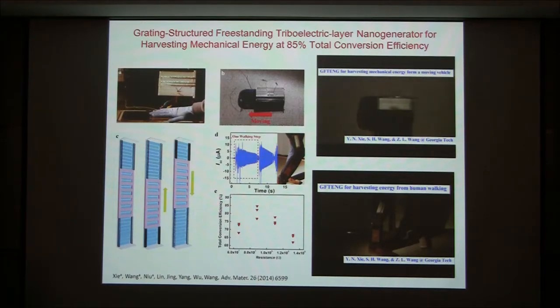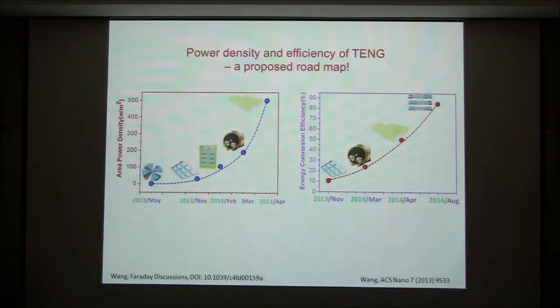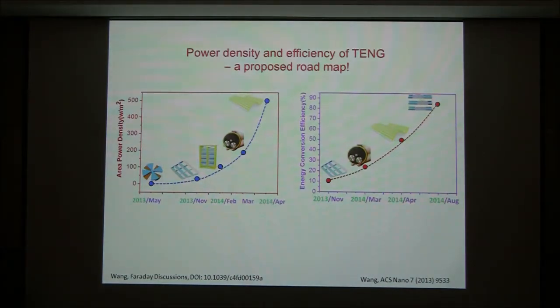85%. Any small motion, like walking, or pretty low frequency residual vibration, can give you electricity. This is called total energy conversion efficiency. In our last few years of research, we raised the output power density per unit area from a very tiny 300 milliwatts to 500 watts per square meter. We raised the total energy conversion efficiency to 85%.